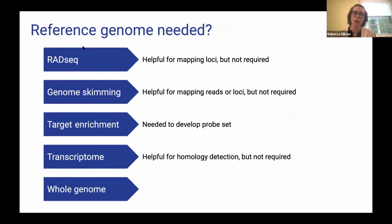For RADseq, a reference genome can be really helpful for mapping loci and determining homology, but it's not required. There are methods that don't require reference genomes. For genome skimming, again, it can be really helpful for mapping reads or mapping your loci to a reference, but it's not necessarily required. For target enrichment, if you're developing your own probe set, it's very useful to have a reference genome or at least a reference transcriptome. And for a transcriptome phylogeny, it's also helpful to have a reference genome for homology detection, but not necessarily required. And for whole genome, yes, you need a reference genome.